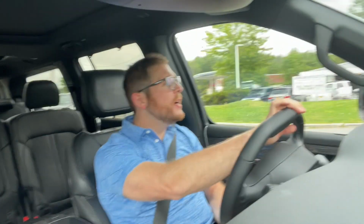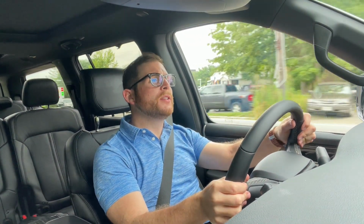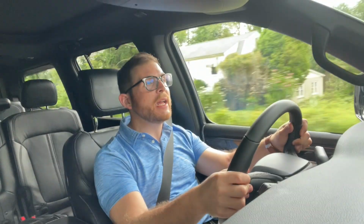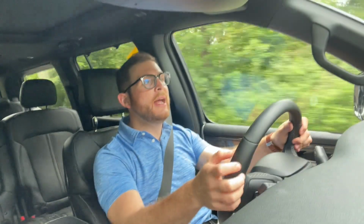All right, so now that we've checked out the interiors and exteriors of the Wagoneer and Grand Wagoneer, let's go ahead and get the Wagoneer out on the road first. And we're going to start by talking about the engine. There's only one available on the standard Wagoneer, and it's a 5.7 liter Hemi V8 engine producing 392 horsepower and 404 pound-feet of torque. Those are really good numbers. That's a lot more than what you're going to get in the base GM full-size vehicles like the Tahoe and Yukon, but it's not quite as much as you're going to get out of the 6.2 liter V8 that you get in the Escalade or some trims of the Yukon and Tahoe.